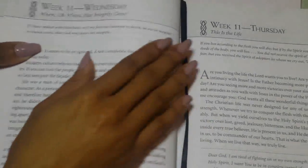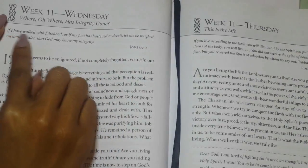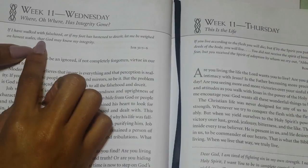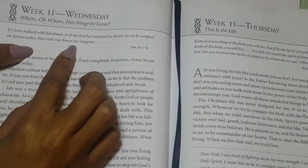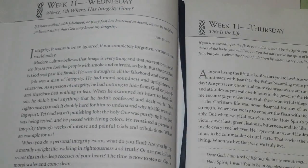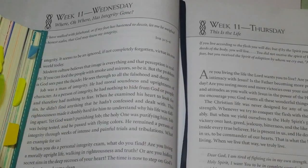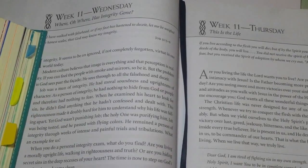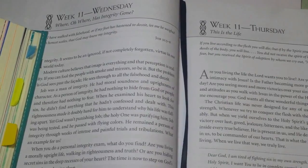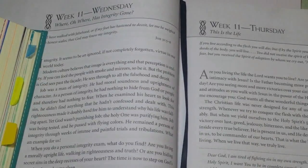So, I will read the scripture, and it is Job 31, verses 5 and 6. It says, "If I have walked with falsehood, or if my foot has hastened to deceit, let me be weighed on honest scales that God may know my integrity." So, I'm going to quickly turn to that in my New King James Bible. I'm not going to show it to you guys, I'm just going to read it. So it's Job 31, 5 and 6, if I'm not mistaken. Yes, I'm going to quickly read it.